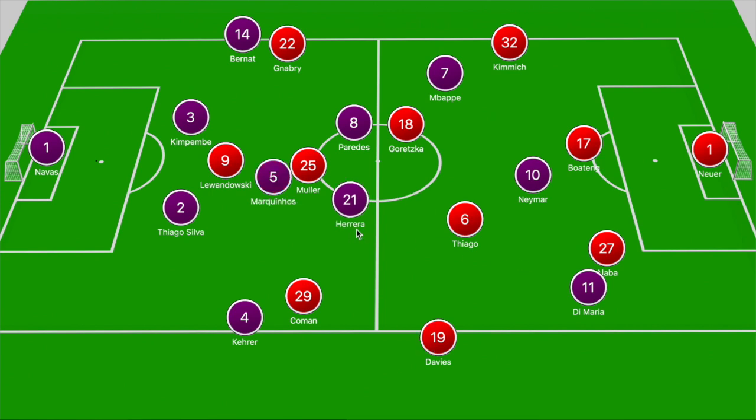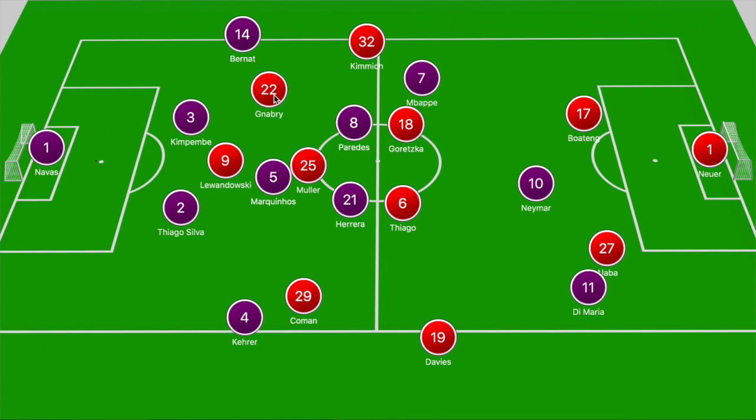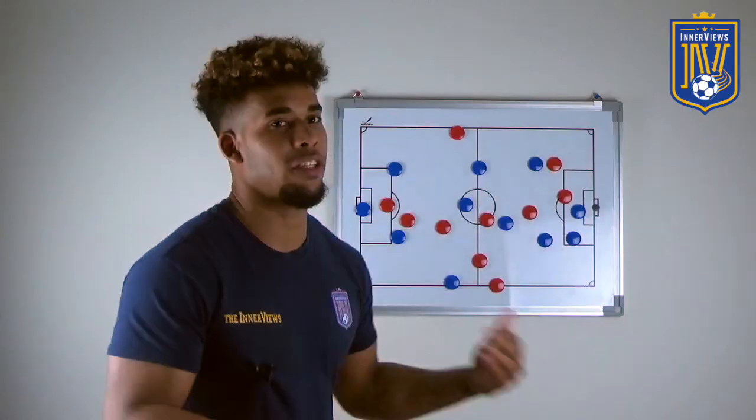And while Herrera's movement out into that right channel to close down Davies was a key theme in this game, what we ended up seeing was that when PSG were forced to drop off deeper into that 4-5-1, Kimmich and Davies were looking to push forward, and for the most part, we never really saw Mbappe and Di Maria tracking on a consistent basis. It allowed Bayern Munich more time to deliver quality crosses into the box, and that's how they were able to create quality chances with runners breaking off into the back post.